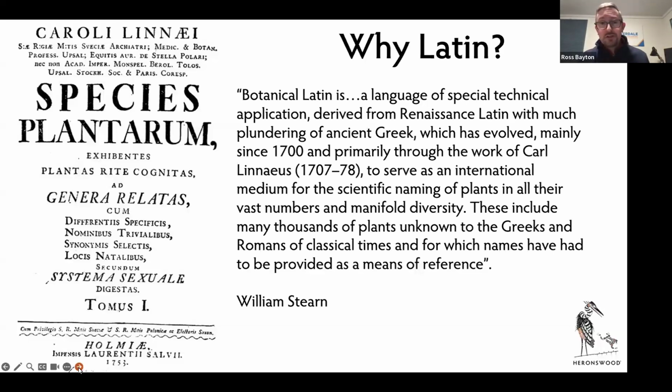A language of special technical application derived from Renaissance Latin with much plundering of ancient Greek, which has evolved mainly since 1700 and primarily through the work of Carl Linnaeus to serve as an international medium for the scientific naming of plants in all their vast numbers and manifold diversity. These include many thousands of plants unknown to the Greeks and Romans of classical times, and for which names have had to be provided as a means of reference.